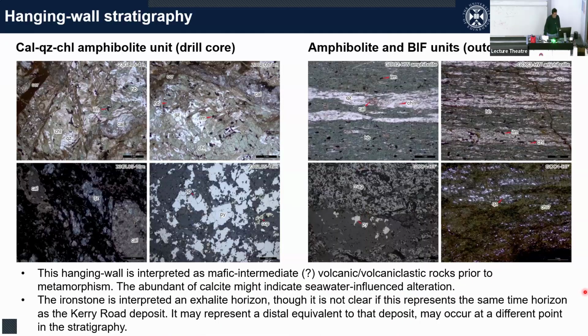And this is the petrography of the host rock from the drill core samples that we collected, and some outcrops as well. So this is from the hanging wall unit. The hanging wall is basically the overlying rocks on top of the massive sulphide. It is mostly amphibolite, and it consists of mostly calcite, quartz, and chlorite alteration. We can still find a little bit of mineralization within the hanging wall, especially the part in contact with the massive sulphide.